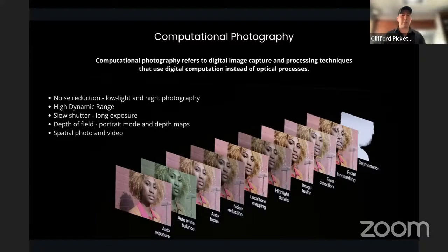So all this new tech we get to demo here, and it all comes down to basically this. I just gave you guys a quote off of Wikipedia. It basically refers to the digital image capture and processing techniques that use digital computation instead of optical processes. That's important to understand: we're using digital computation instead of optical processes.